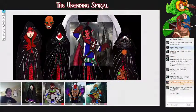I plan on redrawing it. Yeah, I mean, if you just want to redraw it, but that's pretty close to what I'm thinking. Okay. Maybe like a hood. That would be the only addition. Like a fell hood. Yeah, dude.